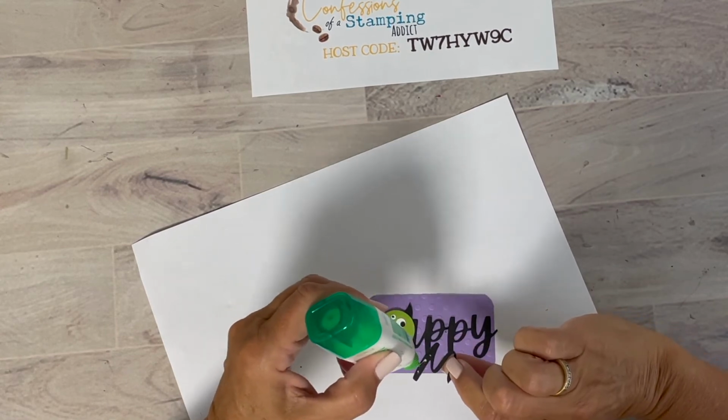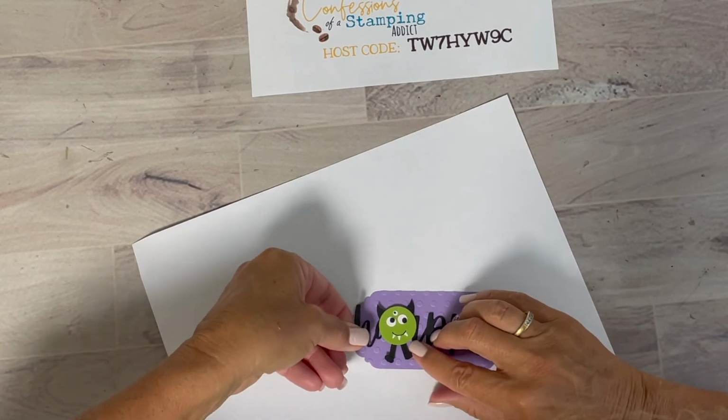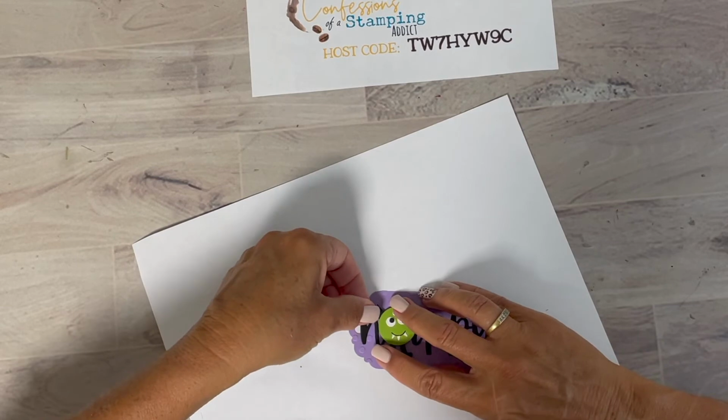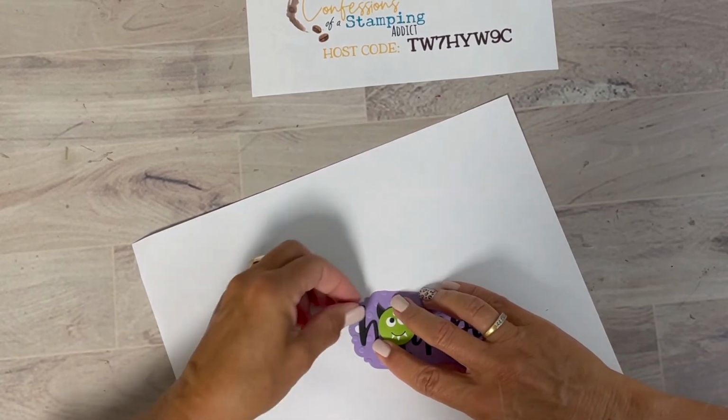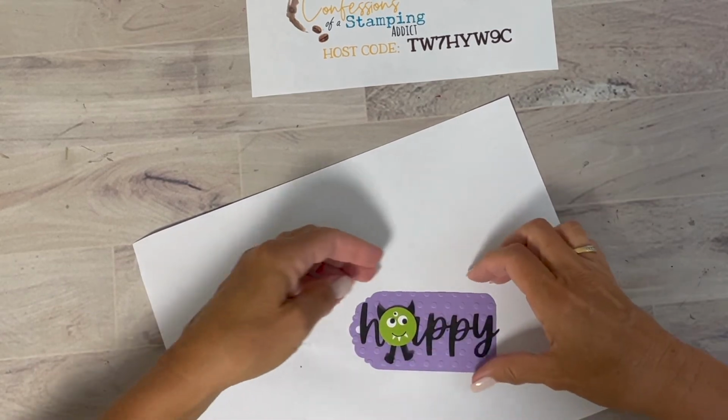And you can cover up all the rest of that A. It's almost going to go into the hole, but that's all right. All right, now there's our happy.